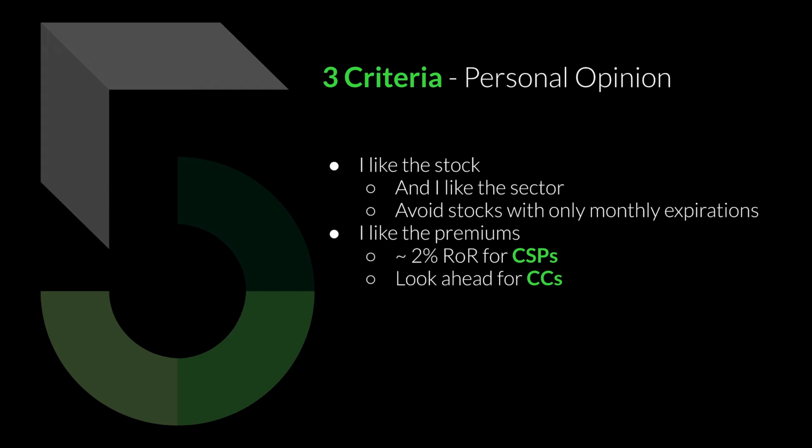But liking the premiums, again, about 2% rate of return for cash secured puts, and that's again per trade. And also before I sell a cash secured put, what I sometimes do is I envision what happens if I get assigned this stock at this strike price. I look on the call side for, let's say, a week out. What are the strikes at around whatever that cost basis is or whatever the current share price is? If it has good premiums on the put side, it's probably going to have good premiums on the call side. But I just like to make sure that if I do get stuck with this stock, am I going to like selling covered calls on this stock as well? So I'm looking at both sides, just sort of looking ahead in terms of premium.